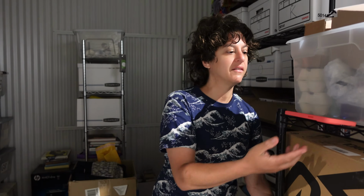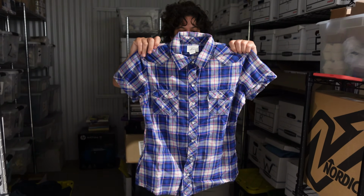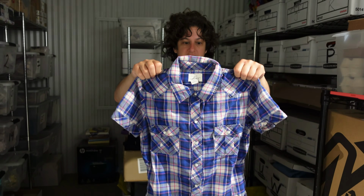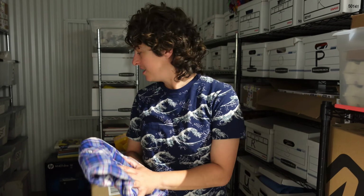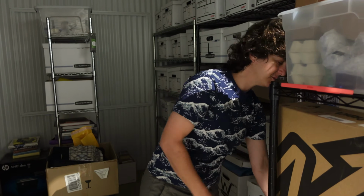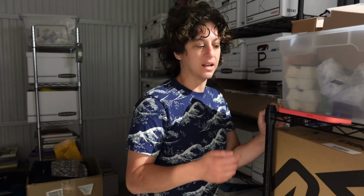First up, this is from my personal collection. This is a great little Levi's Western pearl snap shirt. I have 2 of them that don't fit anymore. So this one sold. I got a best offer. I had it listed for 18 and it sold for 14. I feel good about that.